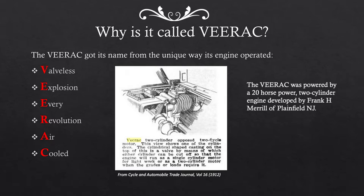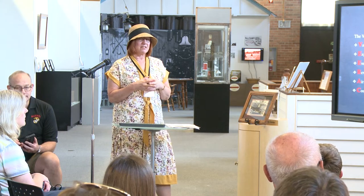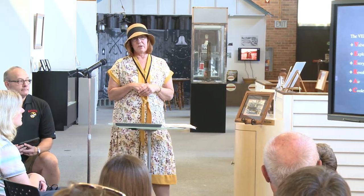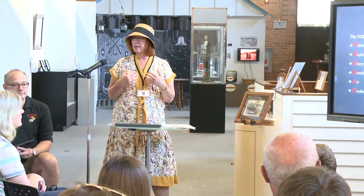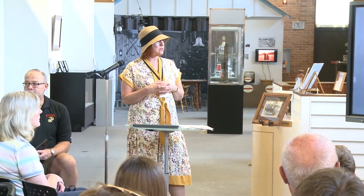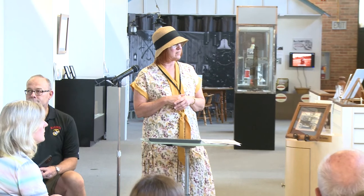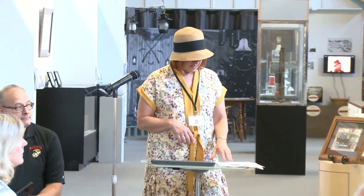The engine itself was developed by a man named Frank Merrill of Plainfield, New Jersey. He had early on created a car with this concept, but it didn't go anywhere. It wasn't until he came to Anoka and was approached by people here that they could start a company. So that's how the VEERAC came to be.